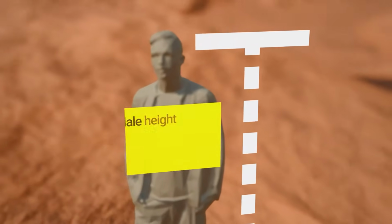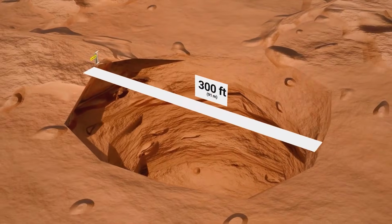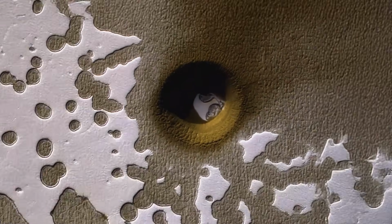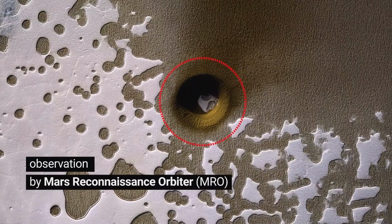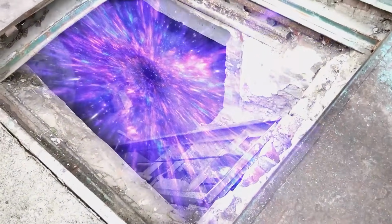There's a huge hole on Mars, more than 300 feet wide, and it seems that NASA agrees that it could be an opening into an underground world. Could a mysterious space civilization be hiding in there? Well, experts from NASA think that the hole might lead to a lower layer under the surface of the red planet. You can think of it like a trap door that opens into a basement.